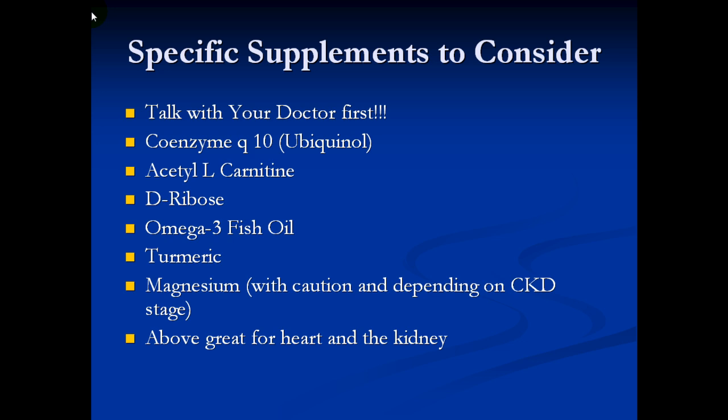Turmeric is a spice. I don't know if you guys know this, but there's actually a pharmaceutical company trying to patent turmeric. I think this is crazy. How do I use turmeric? First of all, it's great for pain. Turmeric is great for pain. The other thing is it's anti-inflammatory.